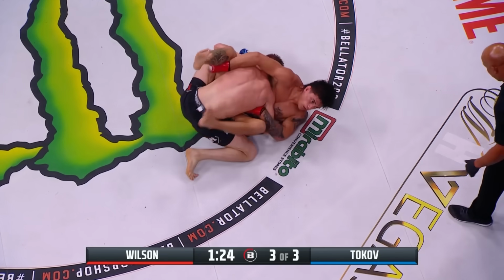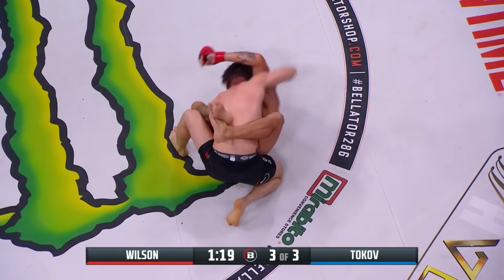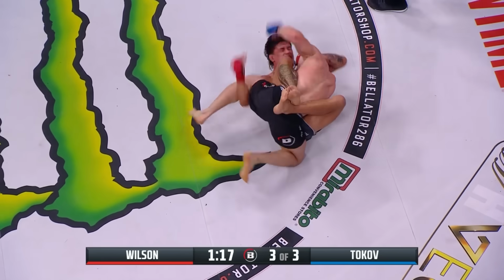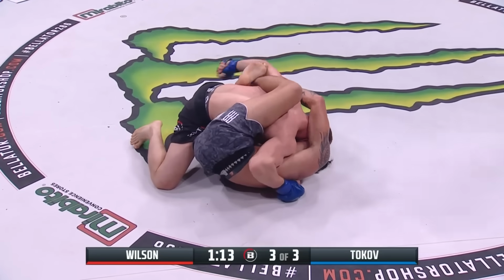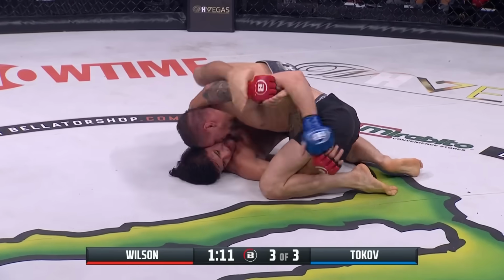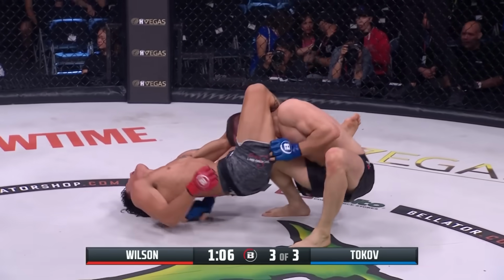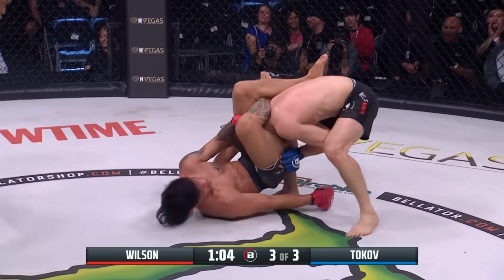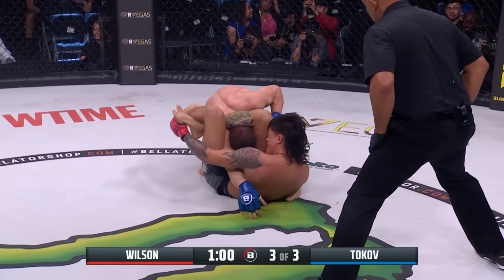Left hands from Tokov. Wilson trying desperately again to create the sweep or find a submission with just over 1 minute remaining in the fight. Look at JJ using his leg to trap that arm. Beautiful job. It's up top. He's got the triangle. He's got to hold on to it. There you go. By grabbing the leg, that's going to keep Tokov closer to him.